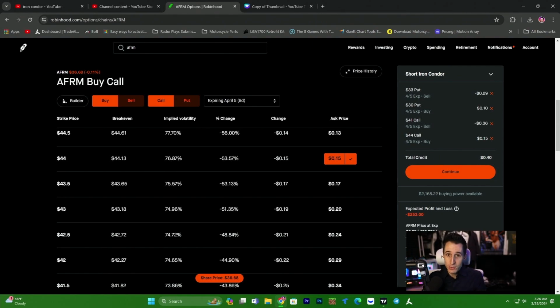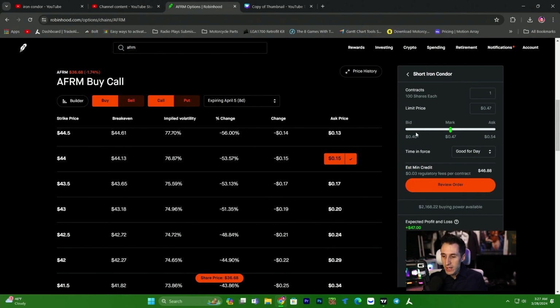Remember, it was $22 for the $33 put. Well, now it is $47. We've more than doubled our money with the same collateral. And as long as the price stays between 33 and 41, let's go ahead and click continue. And we can see right here, the bid is between 40 and 54. Make sure the bid ask spread isn't insane.